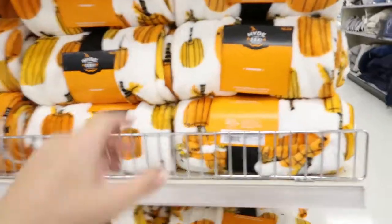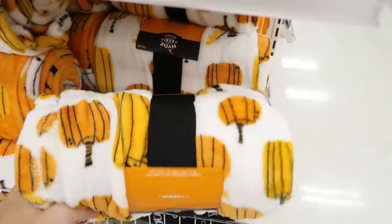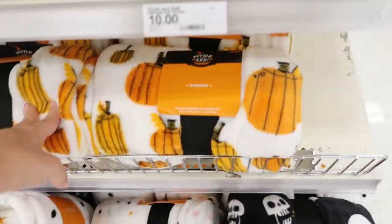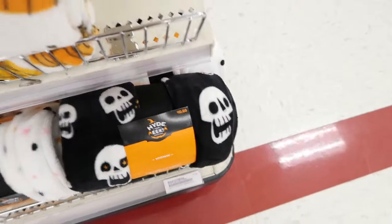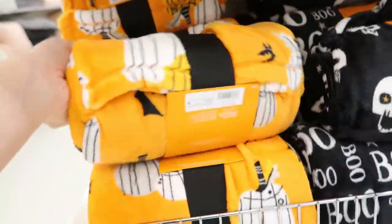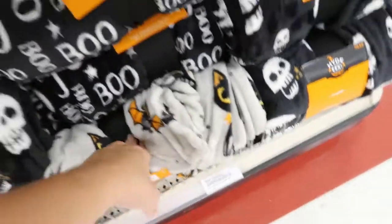There's these cute throws, they're $10. This one says bow. Little polka dots. I like this one. Skulls. Pumpkins. This one is cats.